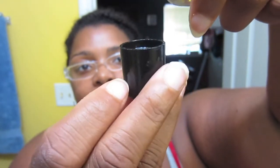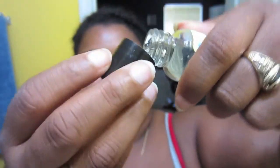Hopefully you can see that. The scent is Road Trip, and they describe it as a summer family vacation type scent. And so this body wash is incredibly thick, as you can see there.